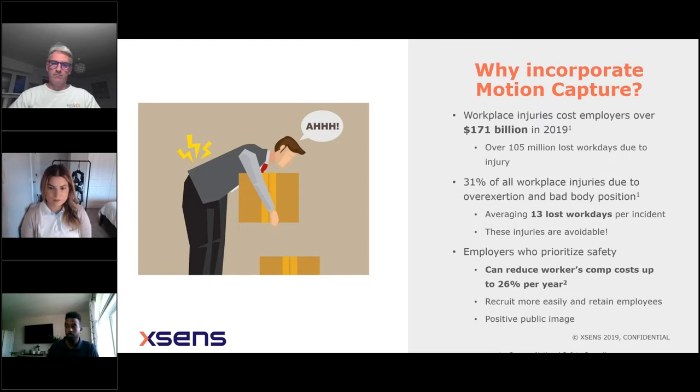And what does this mean to you? Well, employers who prioritize safety reduce their workers' compensation costs by about 25% per year. It allows you to recruit more employees and retain your employees better, because when your employees know you care about them, they're going to want to stay and they're going to want to work for you. And of course, public image is everything. It really creates a positive image that you're utilizing the best technology in the field in order to help your employees. And that's something Ashley and Frank are going to talk about as well, because their solutions really help enhance what Xsens can offer.